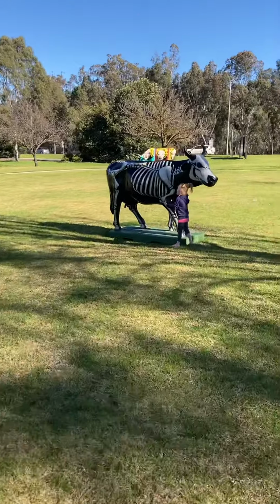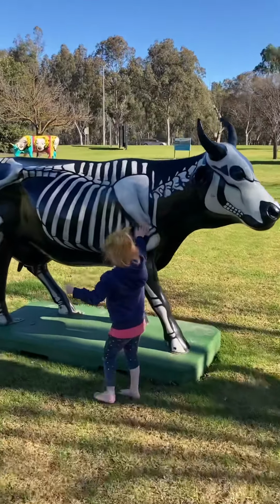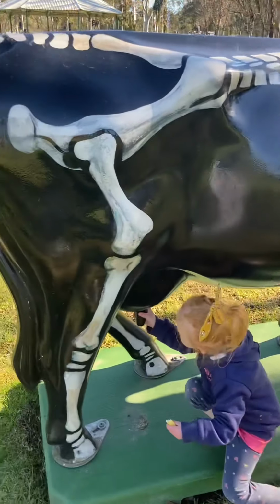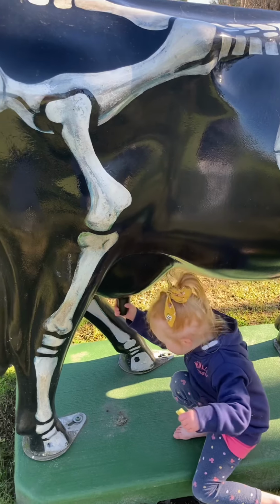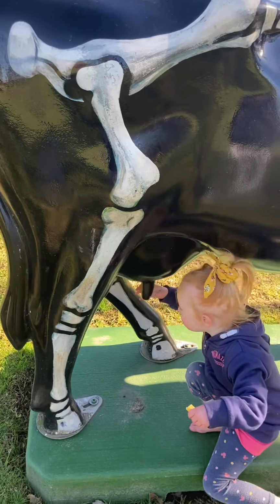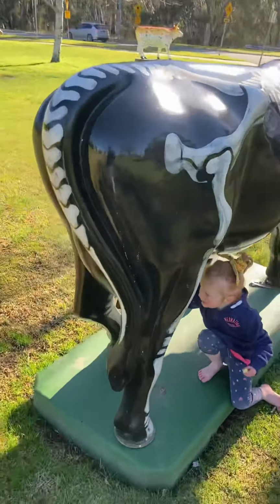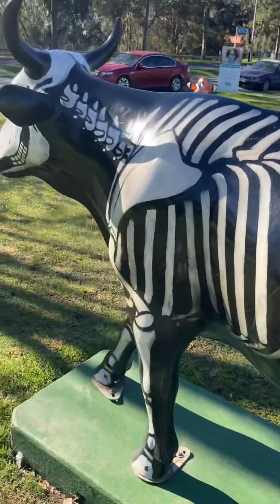What have you found? Skeleton! Oh my goodness. What do you think? Is it cool? Yeah. Oh, you're milking him. Her. Any milk? Yeah. That's good. Mama. So cool. Mama. Very realistic. X-ray of a cow.